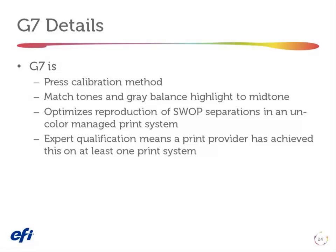So if one of your competitors is telling one of your customers that they're G7 certified and they should print there because they're G7 certified, you should go back and check. Probably the person that did the calibration is G7 certified. You'll find that shop has a seal on the door that says they're G7 master, and it's a qualification program, not a certification program.